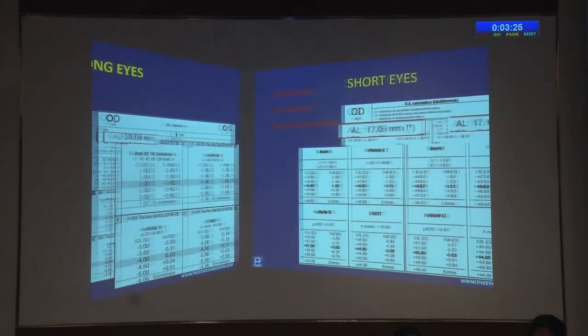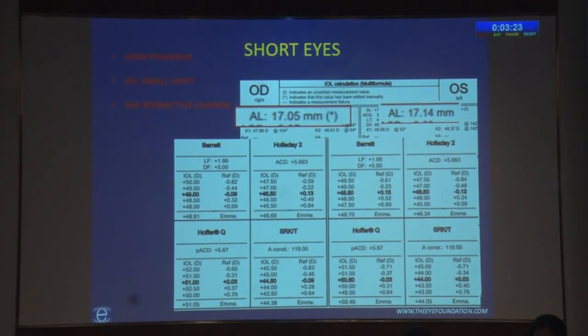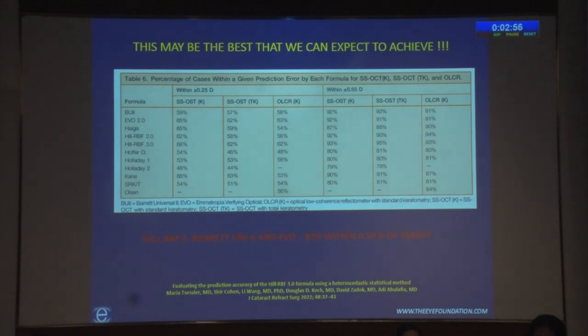The short eyes are really challenging, and we could see that there is a gross variation in the power suggested by Barrett TK and Hoffer Q. There are two challenges in these eyes. One, they are high powered IOLs. Even a small IOL shift is going to give us a big refractive change. And second, the shallow ACD, which could be because of two reasons. One is the anatomical nature of the eye, or it could be because of the increased lens thickness, which could occur with age. All the formulae are trying to predict this, and this is why we are underperforming in the short eyes. So the best we can expect to achieve, even with the newer formulae, is 92% of the target refraction within 0.5 diopters.